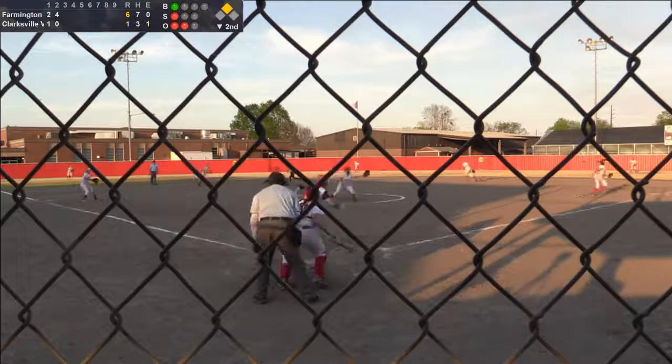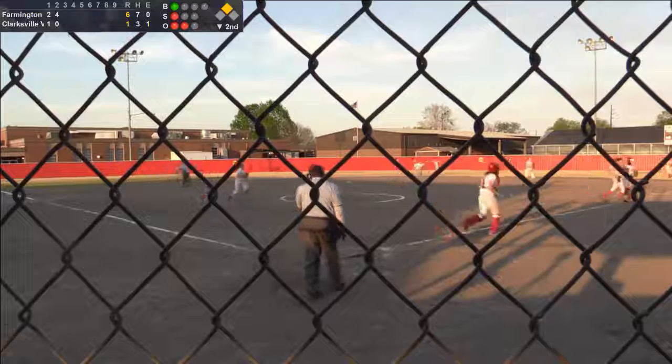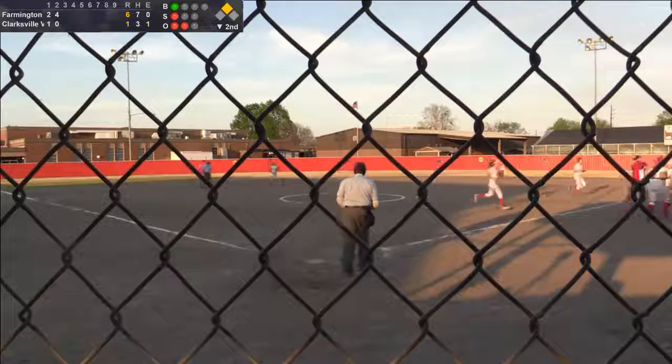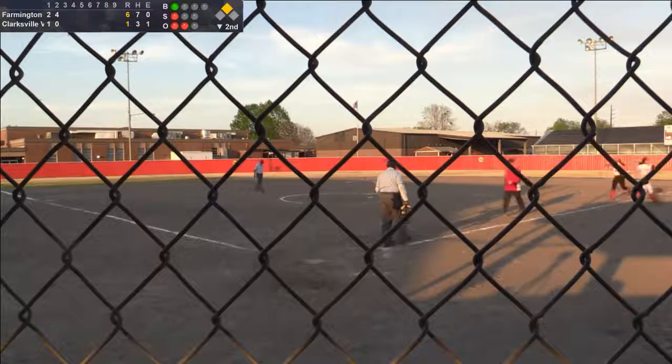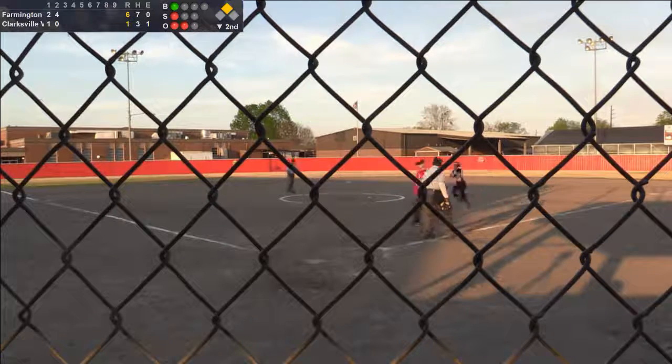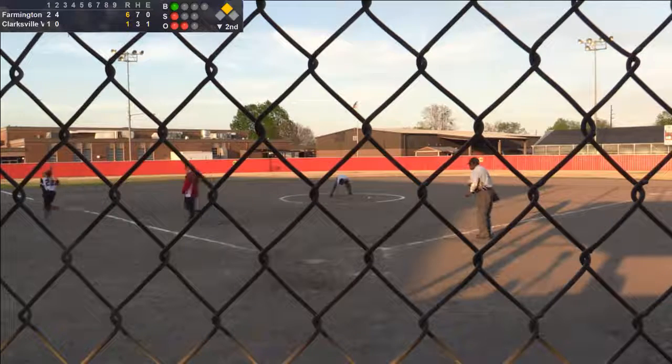And we are underway. Tap to BR. On to first. Very easy play. Very easy inning. No runs, one hit, no errors, one left on. 6-1 Lady Cardinals going to the third inning.